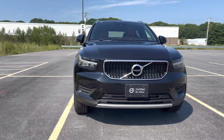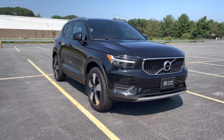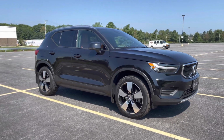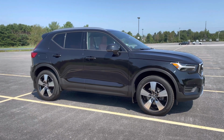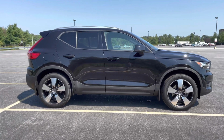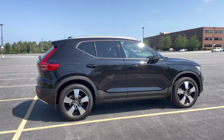It's got those cool Thor's Hammer active bending headlights, 19-inch wheels. T5 means that this is a 4-cylinder turbocharged engine with 248 horsepower, and these are an absolute joy to drive. You sit up high, they're easy to get in and out, but it drives like a car. It's nimble, so easy to park.